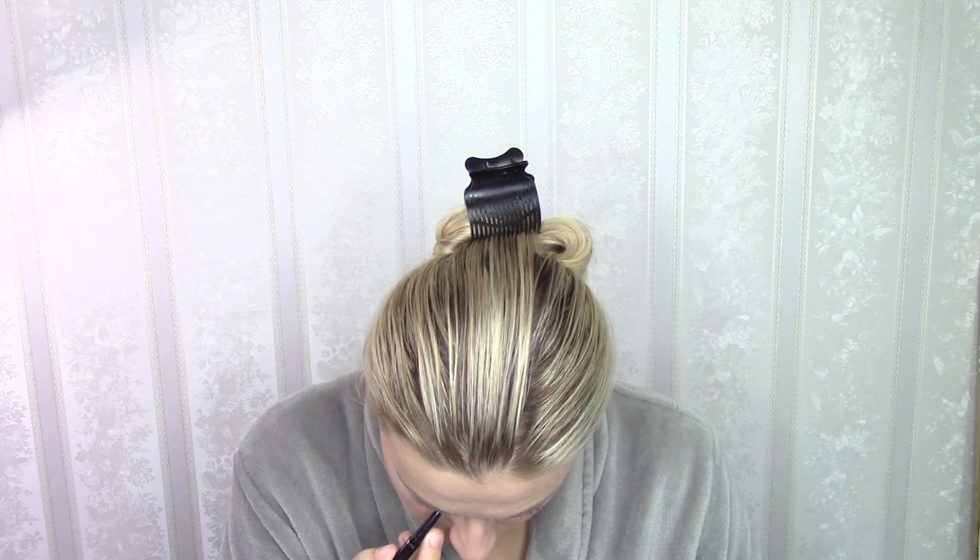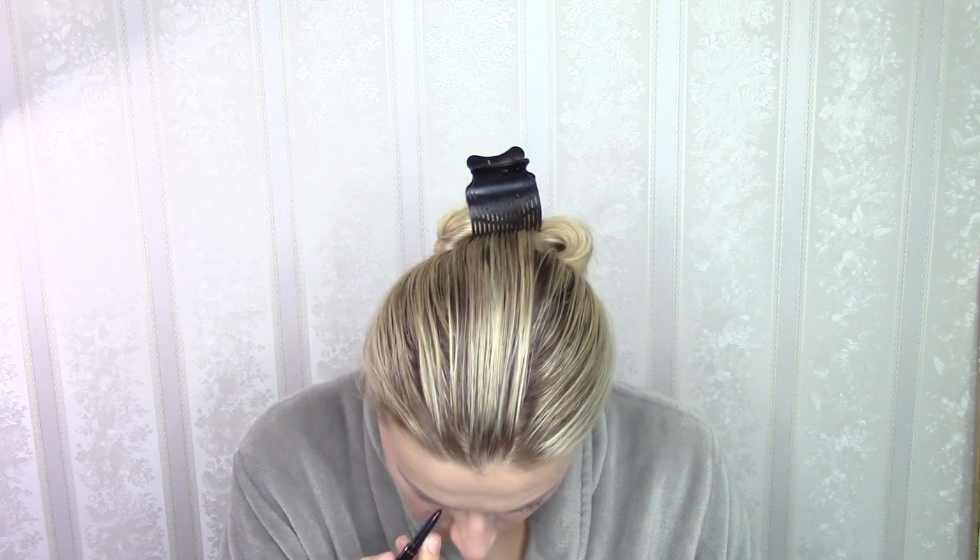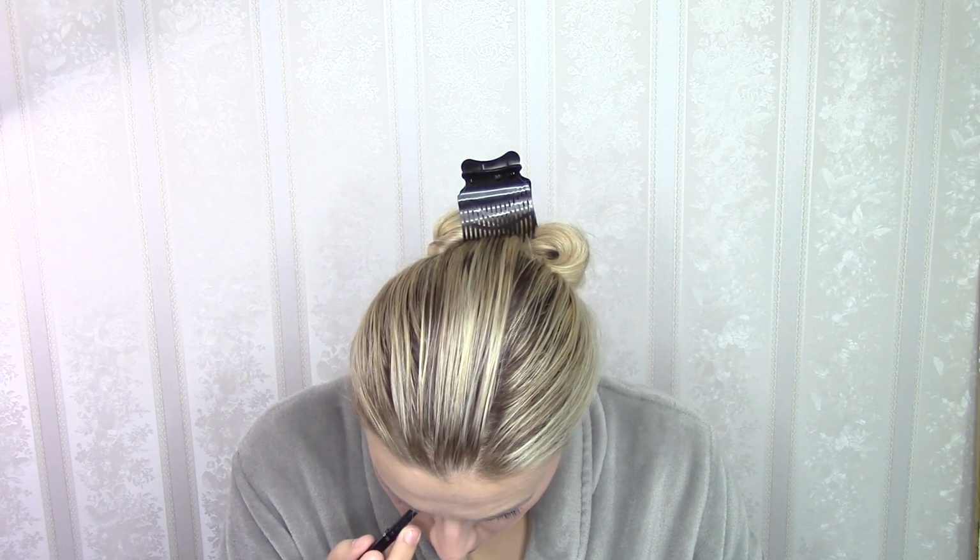So what I'm going to do with this is draw a line as close as I can to where my actual bottom lashes are. I know it's really hard for me to explain this, but get it as close and as thin as you can. It doesn't have to be neat because we will smudge it out. Just try to get as close to the lashes and the waterline as you possibly can.